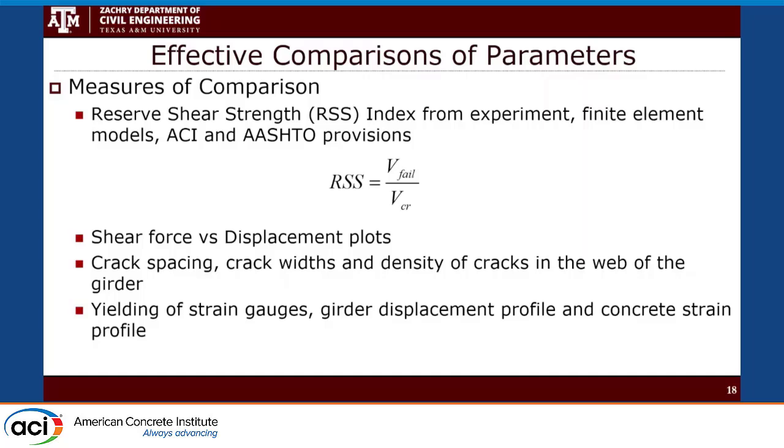So the first major factor that we looked into is called the Reserve Shear Strength Index. It's a ratio between shear strength at failure versus cracking. So this ensures that post the cracking strength of a girder, after which the concrete is cracked, the stirrups come into play. So this ratio ensures that there is a safe performance of the girder even after the first crack. This is a good measure of the ductility of the girder, given that shear failure is pretty brittle in nature.